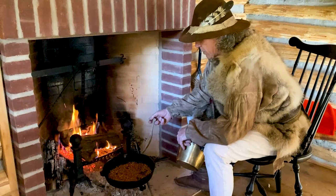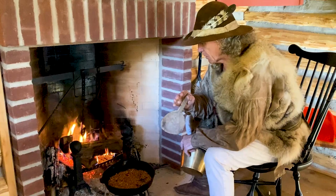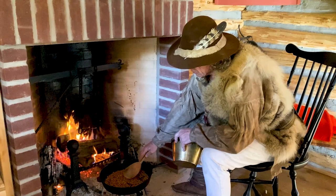So this is called the parching method, and basically we just want to dry it till the outer kernel splits a bit, and then we're going to be able to pulverize that down into a flour we can use for numerous things. And that's about the amount you want in the pan. You just want to cover the bottom and stir it frequently. It's just a dry pan.